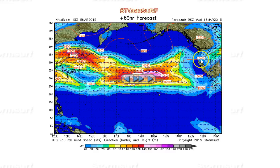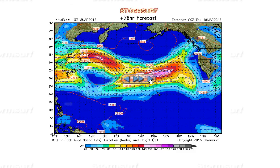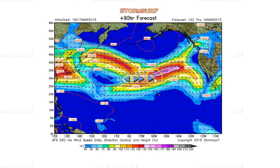But the jet is supposed to make a little bit of headway into the U.S. West Coast, but still basically a split flow with weak high pressure in between. Again, by Wednesday, the trough tries to develop, but just doesn't quite get there. Looking a little bit better by Thursday. More troughiness. Again, the split point is sitting just right off the coast, about 130 west, so that's less than 600 miles off of central California. We need that split to push onshore for moisture to make it to the U.S. West Coast.